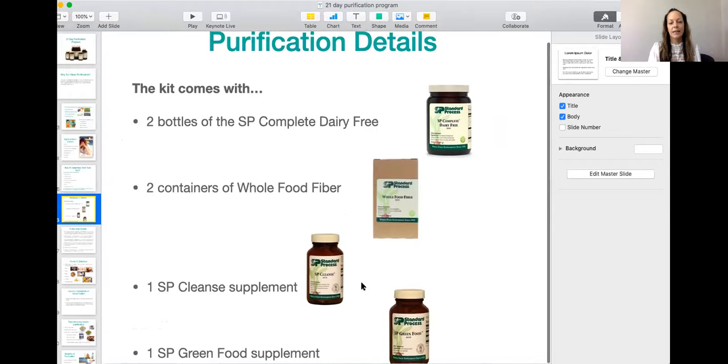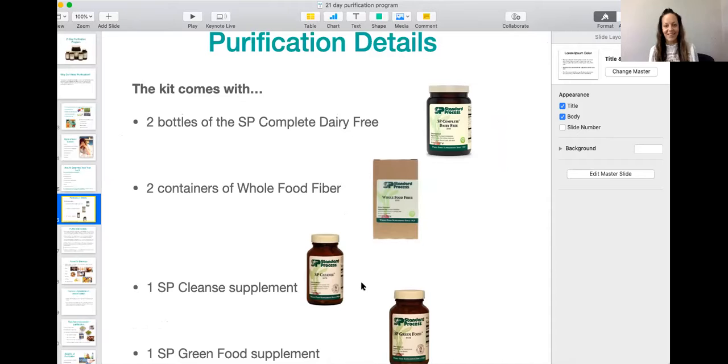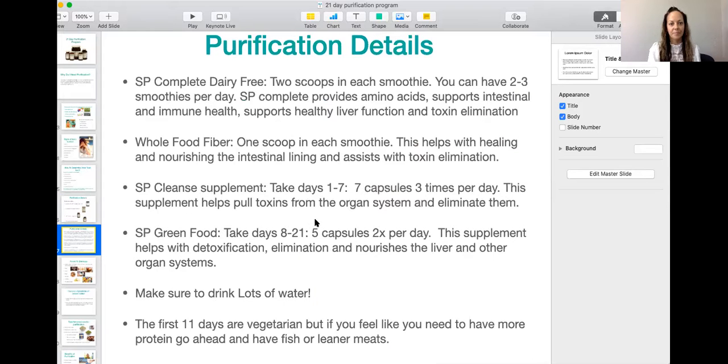Then days 11 through 21, you're going to do the SP Green Food, and I believe that's 5 tablets 3 times a day. So a little bit less in the amount, but again, this is more of the feeding process. We just went through the garden and took out all the weeds, and now we have to feed ourselves and nourish back up.